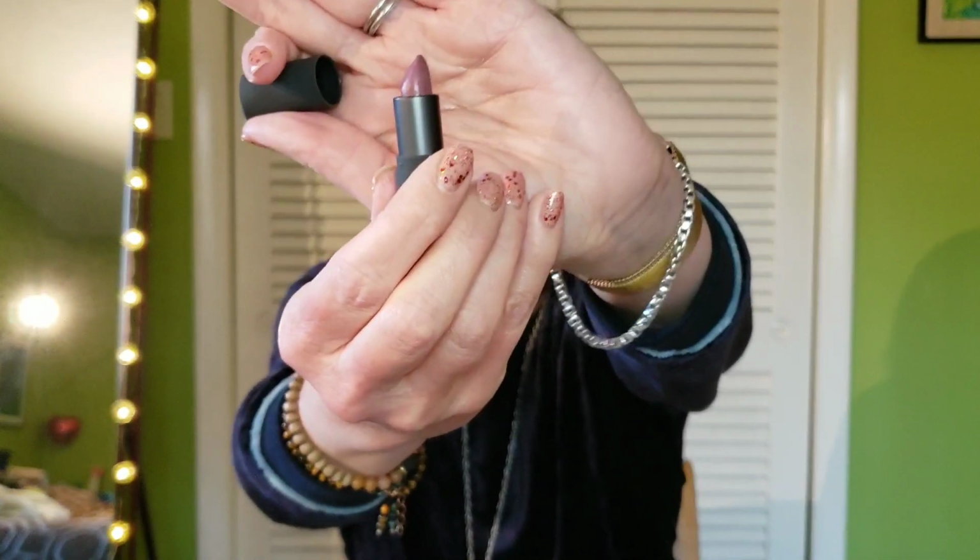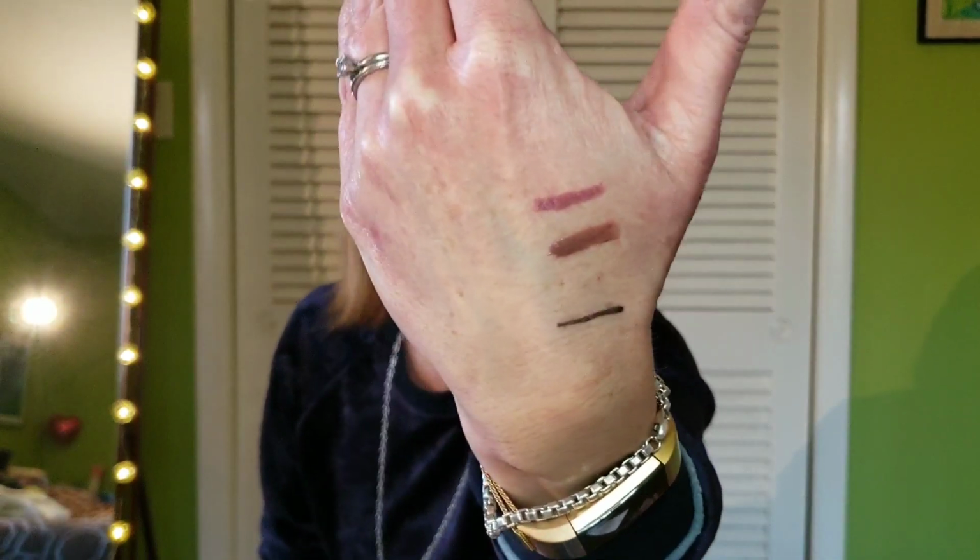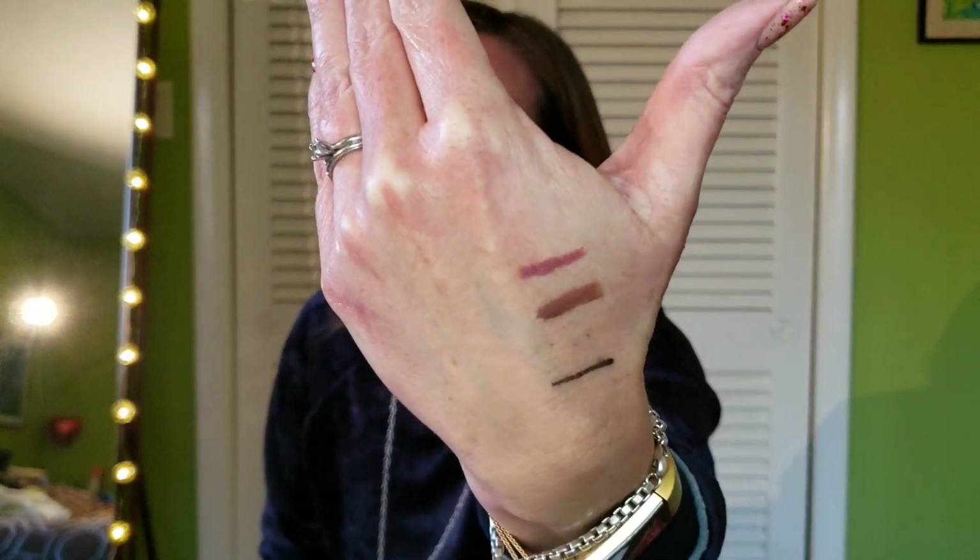Next is that Bite Beauty I was telling you about. This is in the shade Sake. And I have really lucked out with lipsticks these past couple of months. Every lipstick I've tried, I've enjoyed. Here it is. It's going to be swatched against that MAC Cosmetics one. It appears that the Bite Beauty is a touch purple, more purple and more pink than the MAC Cosmetics. That said, the MAC Cosmetics is darker than the Bite Beauty.